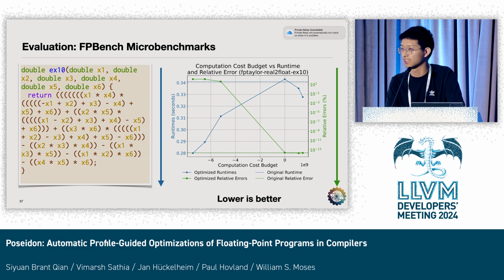For example, if it's a very large positive number, the user can afford a very large slowdown in return for a better accuracy. If it's a negative number, that means the user just wants the program to be faster. But we can still achieve the best possible accuracy for them. Okay.